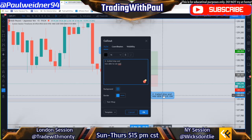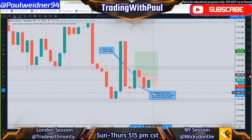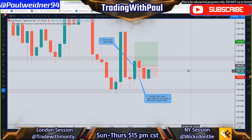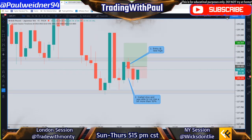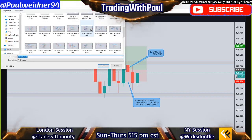I cut it a little more than just in half. Technically the hourly is still making lower highs, which is nice. I think sells are better. It's got like 40 pips to go to break that low. I think it's going to break this high and go up. Coming midway.